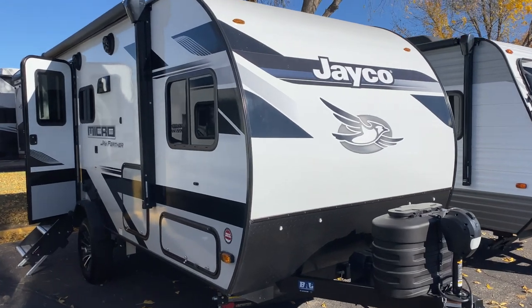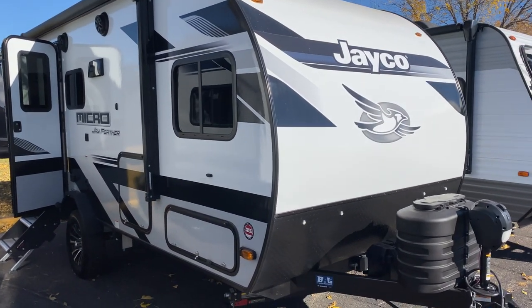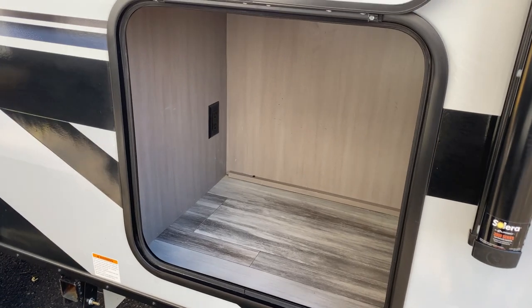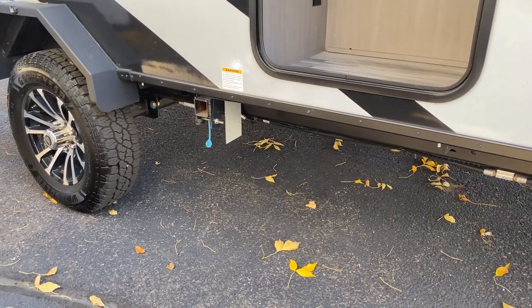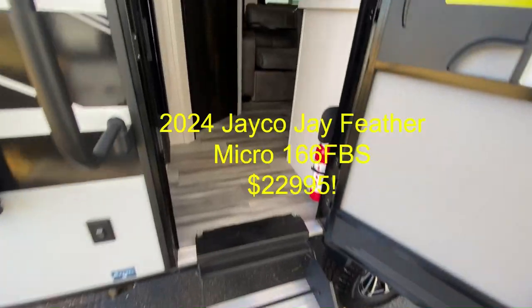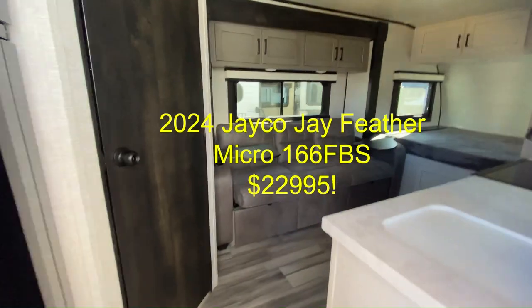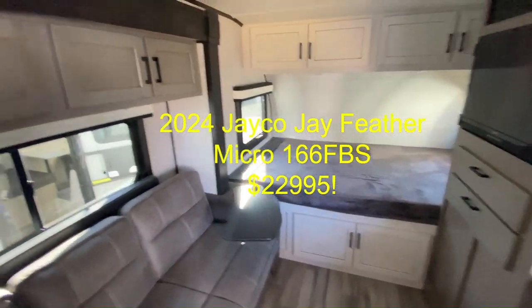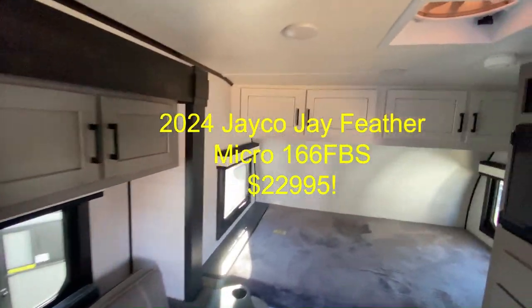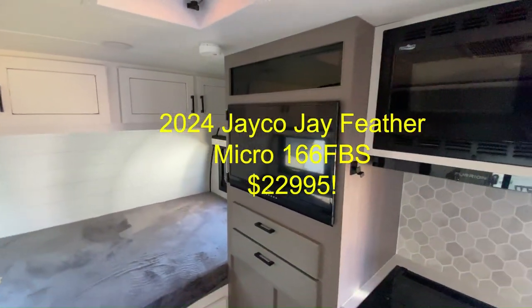But maybe it's just the two of you. Occasional guests, this J Feather Micro 2024 just came in stock. Little storage spot here on the side, might put a fridge in there. You get these beefier tires, this bigger lift, and it helps with those bumpier campgrounds. As you go inside, you can see it is a great couple's camper. That couch does become a bed. It's a jackknife. There's your sleeping space there. Lots of storage for a smaller couple's camper. This thing is only 20 feet long.